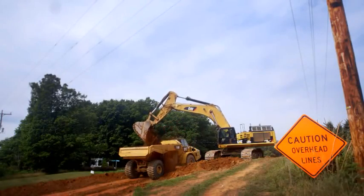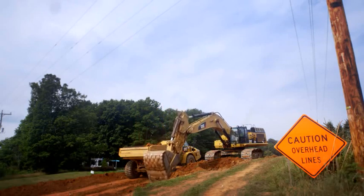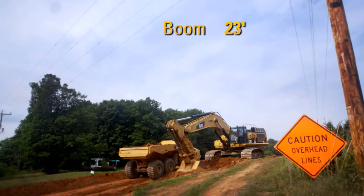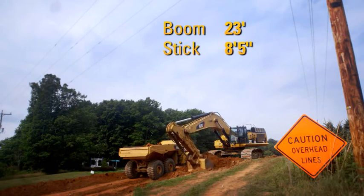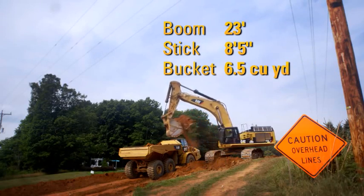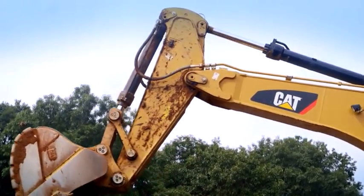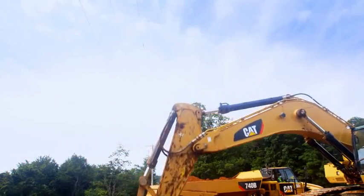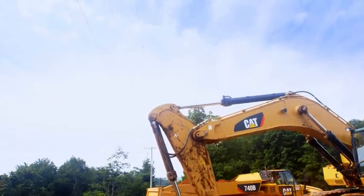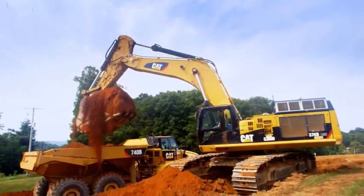Okay, we're out on the site right now and we're looking at the 374D LME excavator. The machine configurations are identical between the 374D and the 374F. The boom size is 23 foot, the stick size is 8'5", and the bucket capacity is 6.5 cubic yards. One reason the customer's using such a short stick on this job of 8'5" is if you look at the overhead lines above, they have a lot of changes and transitions from elevations, either lower elevations or higher elevations, bringing this highway through. The truck's typically passed in 4 passes.